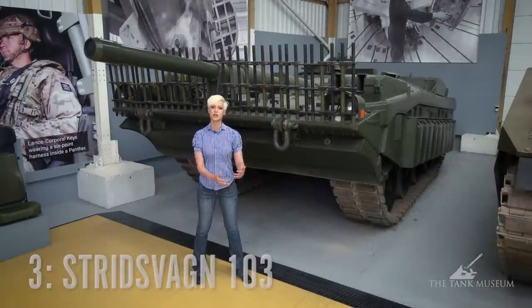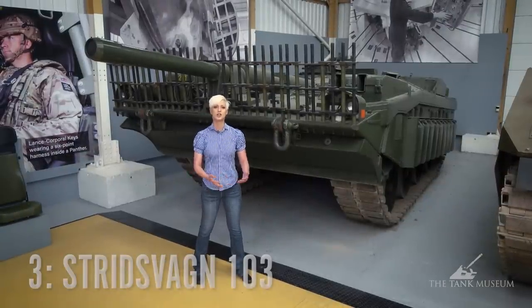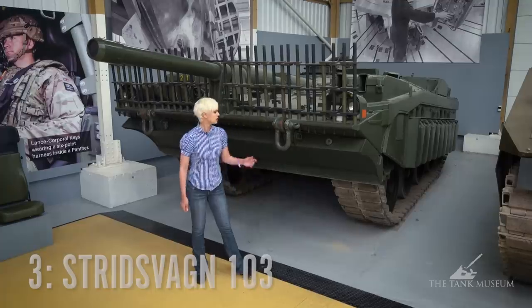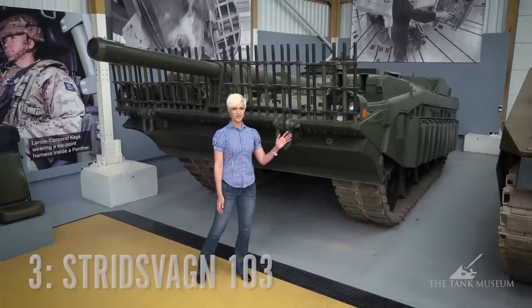So to be able to slow and to turn down the numbers of the Soviet Union to give the Allies time to respond in the case of a Soviet Union offensive. So this is one of the coolest ones. This is the most unique design.